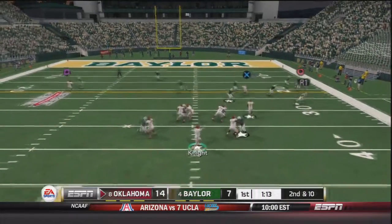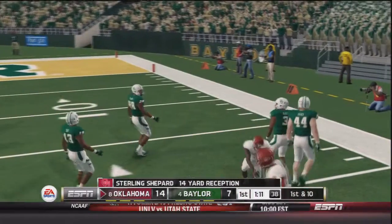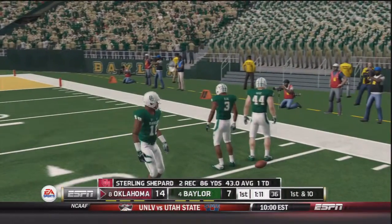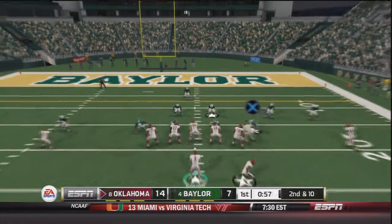So 2nd and 10, Trevor Knight drops back, throws, caught by Shepard, who has the 1st down on a 14-yard gain. He can make those passes all day. Seems like the only receiver he can complete it to today is Sterling Shepard.